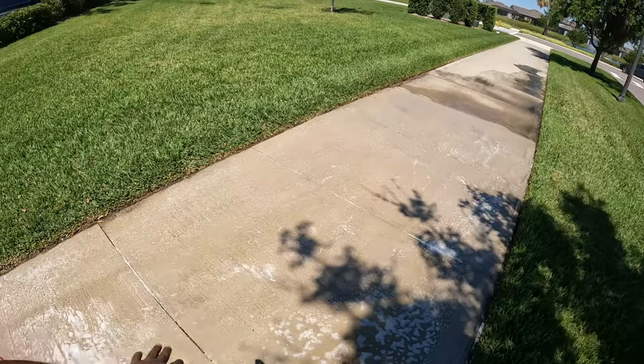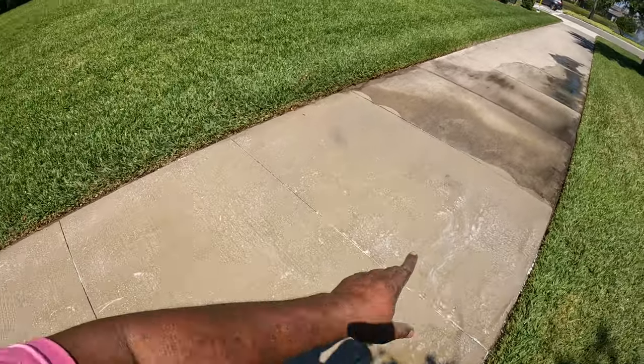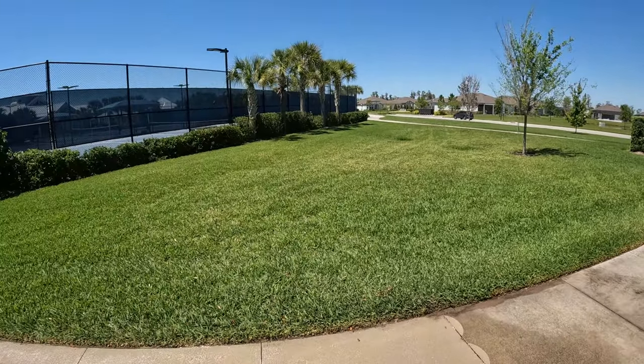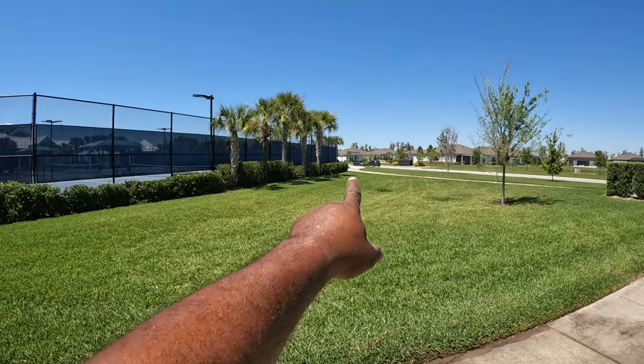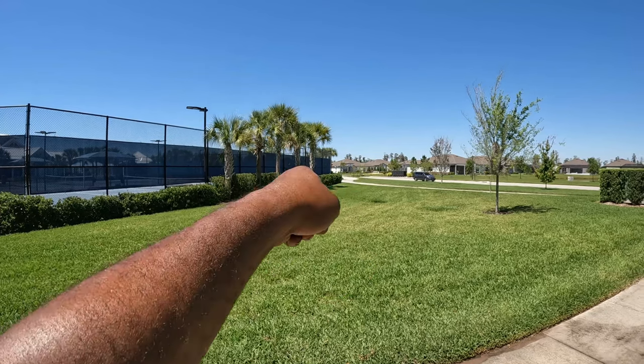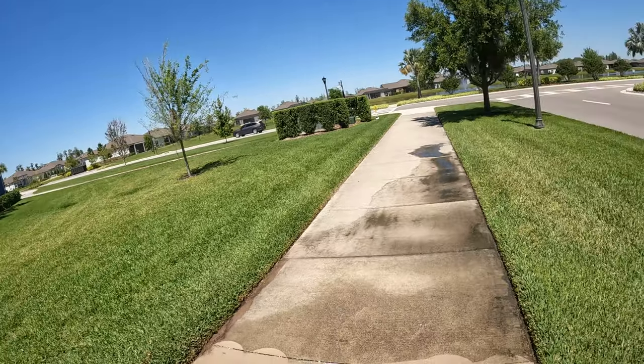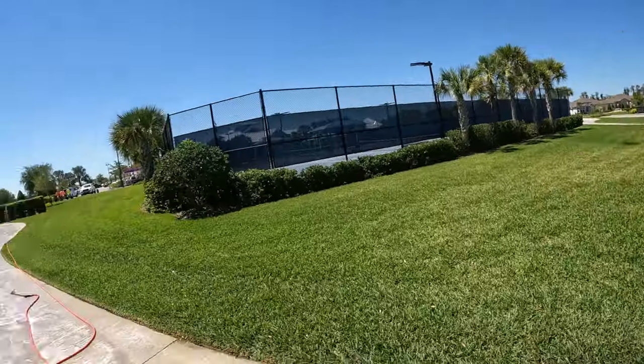All right, guys, making good progress. I just got done post-treating up to this point here. You guys can see the line where we're going. We got to go pretty much where that sign is over there. I don't know if you guys can see it on the opposite. Actually, yeah, up to that sign. Yeah, we're gonna go up to there. There's a sidewalk that goes along there.